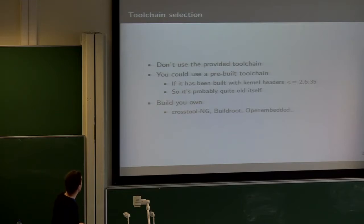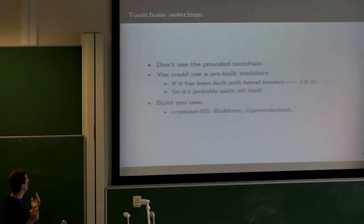So, okay, you could use a pre-built tool chain, as many people do with embedded systems. It's easy, you don't have to build it, you don't have build time, it's ready. But since you have kernel 2.6.35, you need a tool chain that has been built with kernel headers no later than that, because otherwise you might have something not working. So probably the tool chain is itself quite old. Well, actually, in some cases, I do use pre-built tool chains with more modern kernel headers. To some extent, they work. So it's a risk, but you might want to try.